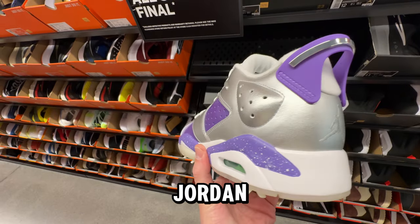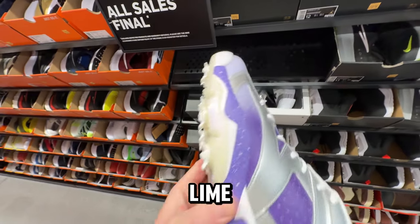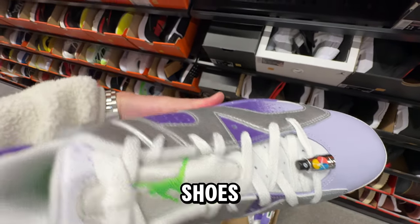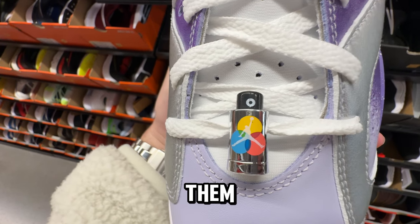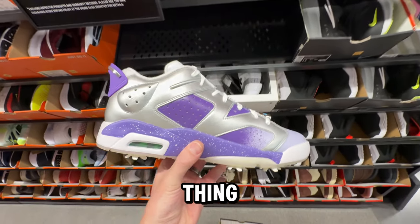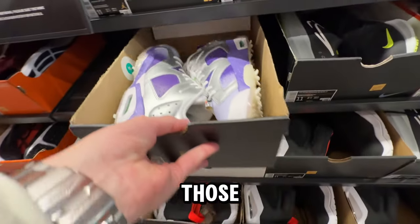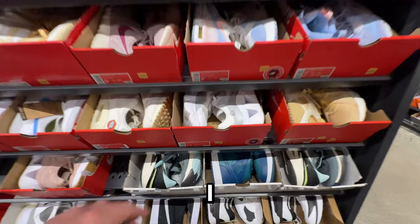Now, these are some Jordan 6 lows that are golf editions. Check out the little lime green in them. And these, unlike some of Nike's golf shoes, you can kind of wear in the street, like the Jordan 1 golfs. But some of them have these cleats on the bottom, a little tricolor shoelace thing. I've heard of people being able to unscrew those cleats, but still the bottom of the pairs are rock hard. I mean, rock hard.